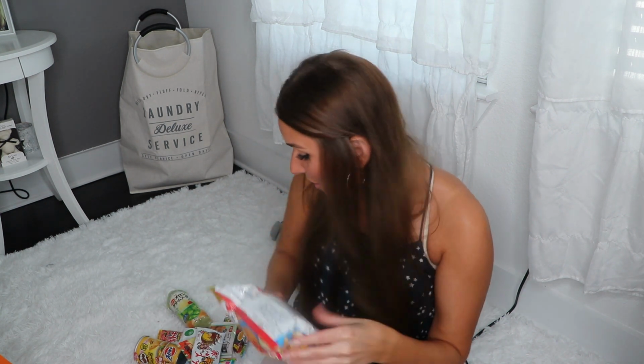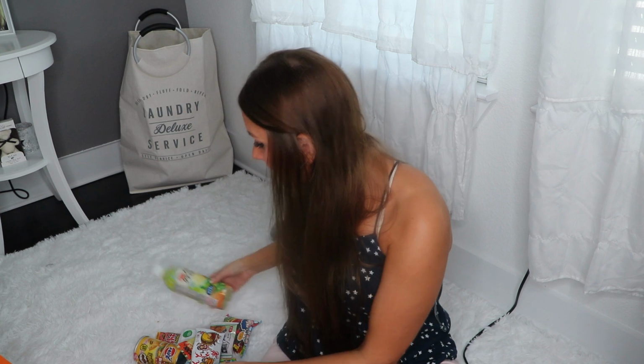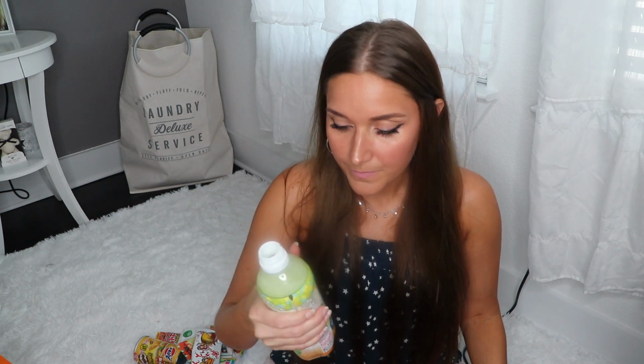Alright, what am I doing next? Let's go ahead and try this melon cream soda. I should have put this in the icebox, so it's going to be room temp. But I think I need to wash some of this down. Oh, it smells so good. This is good. Lightly sweetened, little melon. That's pretty yummy.